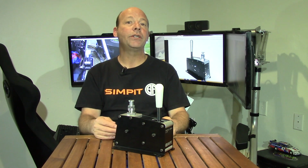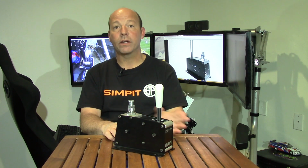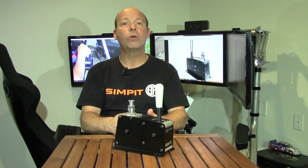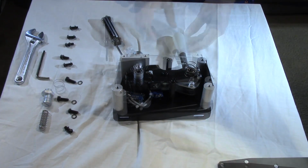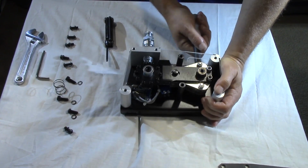That's very typical, and you'll find it across the board. In the case of the ProSim Light Shifter, they've gone a completely different route. Again, it's designed by the guys behind Quaife Engineering, so they've taken that different approach to a sequential shifter. So let's go ahead and take a look inside and see how it actually operates. We can actually pull the side cover and see the internals of the shifter. Once inside, we can see how it operates.